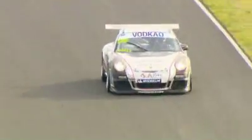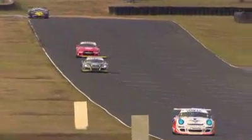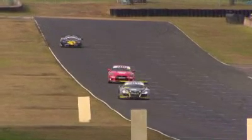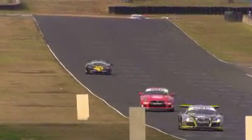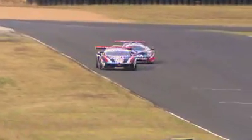These guys here doing a tremendous job in GT Challenge. We saw the driver change before for Damien and Adrian Flack. So Adrian doing the final stint here as we watch Tony Quinn in third position. Mark Eddy just coming through. Hackett now under pressure from his own teammate.